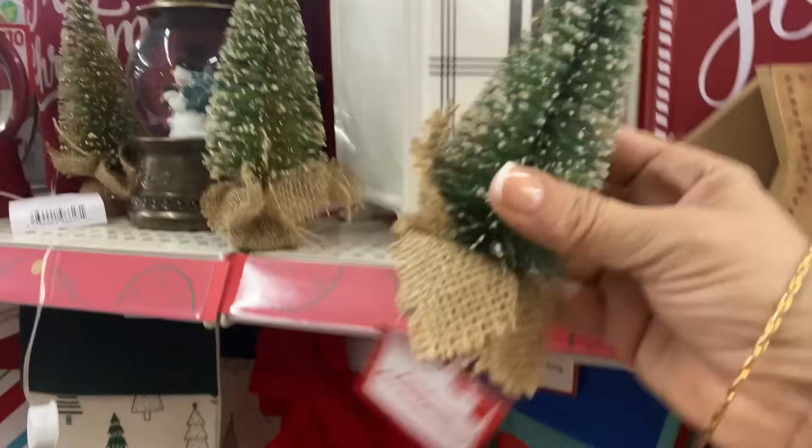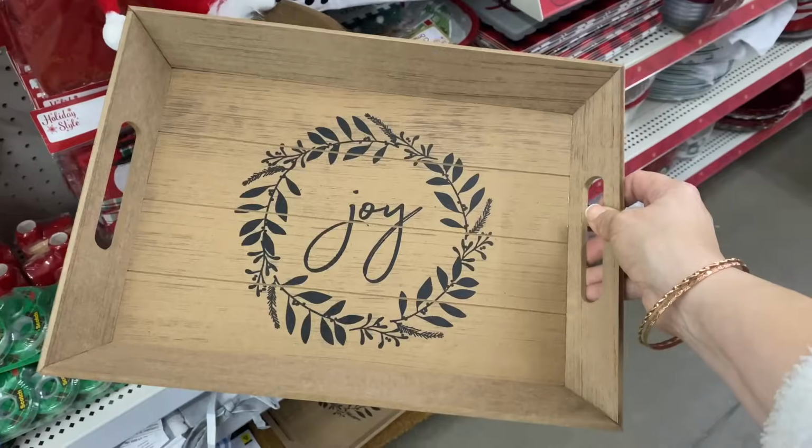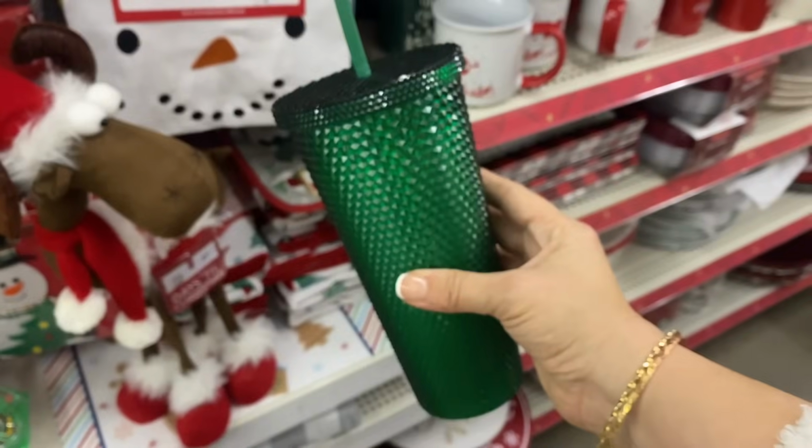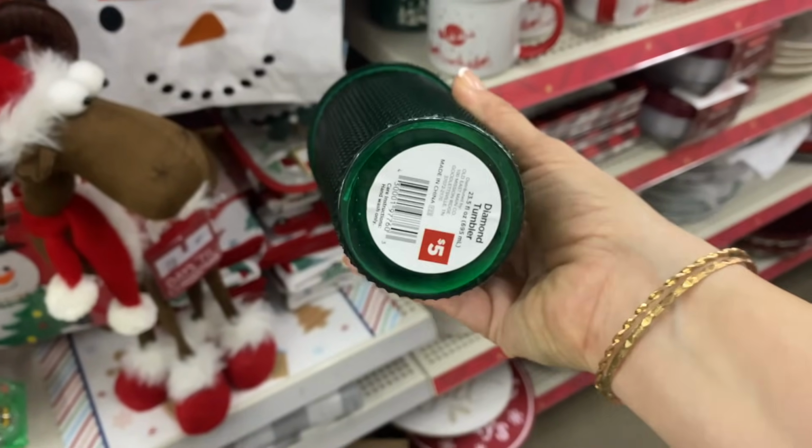Come on, Dollar General, such cute stuff for just $1, and here is a really pretty tray for $5. And I also found this cup that looks like something from Starbucks for just $5. So how fun was Dollar General? Like I said, you never know what you're gonna find.